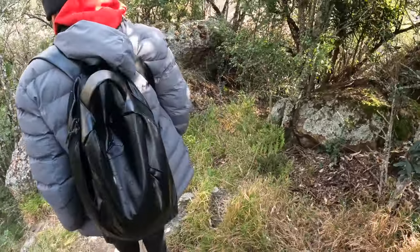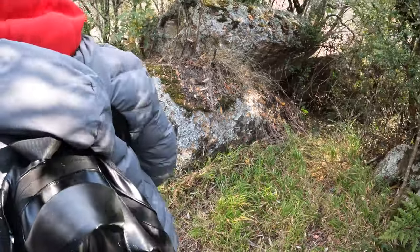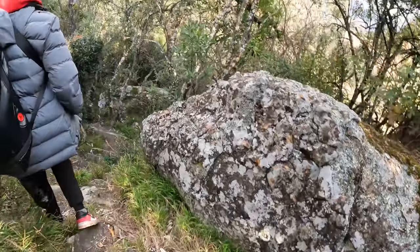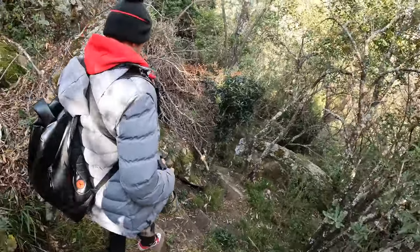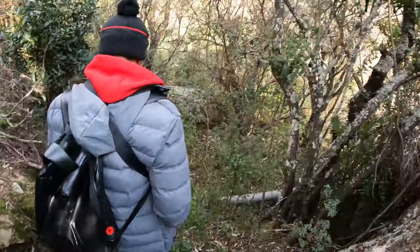Yeah, seems like the way to go down to the river. Dodgy, eh? Yo, looks like you can catch a little heavy drop here. Mm. Also walking in the night time.